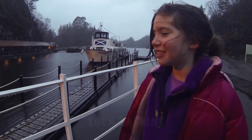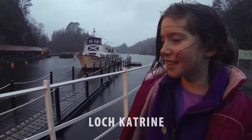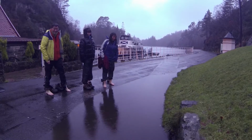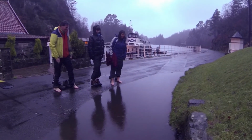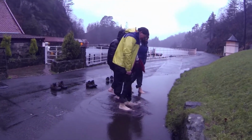This is Loch Katrine, and it's famous for the Lady of the Lake. And we can't really get down anywhere to the lake, so Dad's got a little idea. Yeah, to go in the puddle.